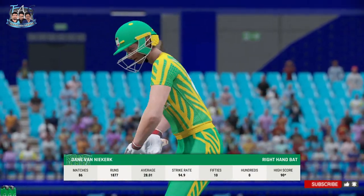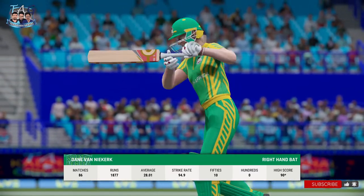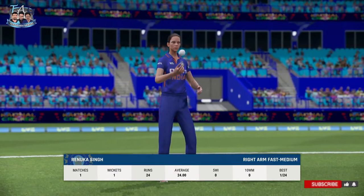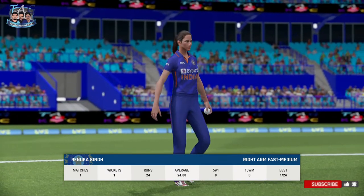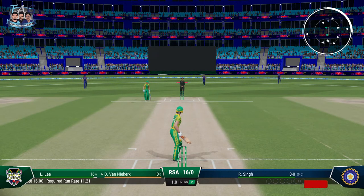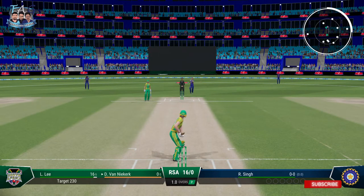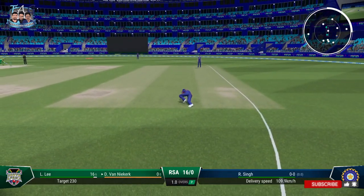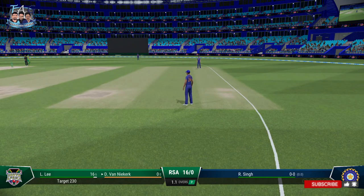A great opportunity to prove the critics wrong. A good innings will do the job just as well for them as for the team. The right-arm pace bowler is coming into the attack from the north end. Finds the fielder with that shot. Just threw the shot too early.